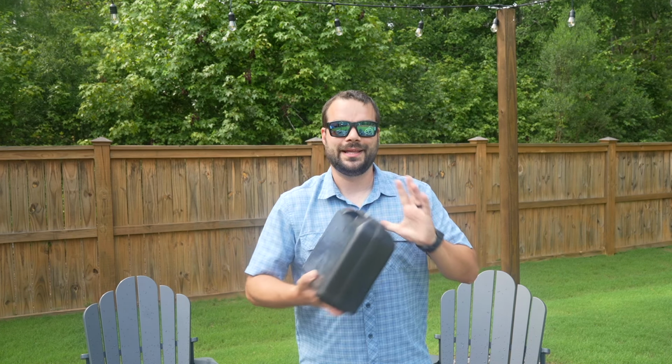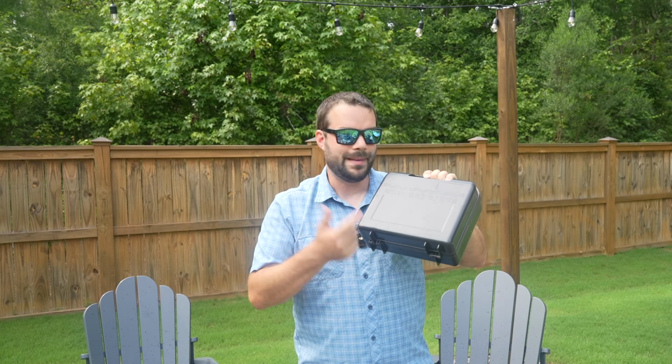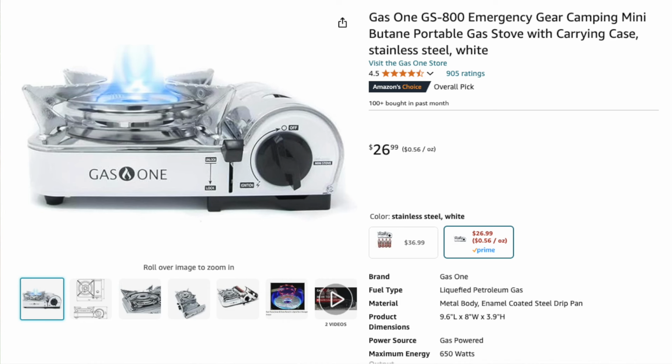So over the past few years, I've actually gone to a new single burner type of stove, and they're very popular with chefs. They're very popular in hotel buffets, and they're really popular over in Asia. And that, my friends, is the Gas One mini gas stove. You can get these right on Amazon.